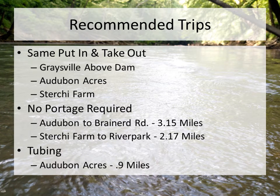So, just to give you a couple recommended trips fitting a couple specific criteria here. If you are looking to put in and take out at the same place, here's a couple recommendations. You could put in at Graysville above the dam. Like I said, you can paddle upstream. I would say at least 2, maybe more miles, depending on how high the water is, and paddle right back down. The dam backs up the water so that there's not much current. You could paddle up and then back down pretty easily.